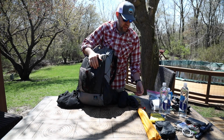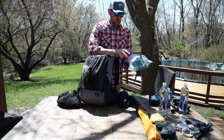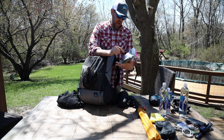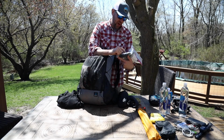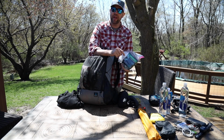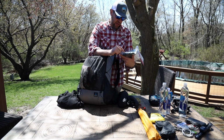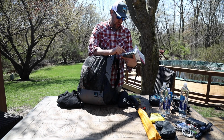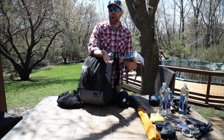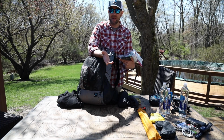Next on the list is going to be my poop kit. This is my TP for my PP. And this week, I'm actually going to be testing out these biodegradable wet wipes from a company called Surviveware. They contacted me this week and sent these to me. They're 100% biodegradable, alcohol-free, unscented, aloe vera. You know you need aloe vera, right?